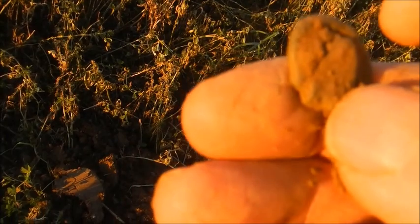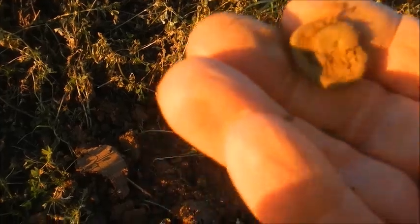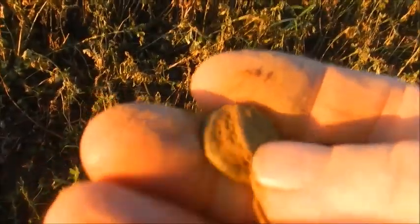Oh, that is nice. I'm sure that's a buckle because I can feel that part moving. Look, you see that rounded bit? It fits there. That's moving. That is beautiful. Wow, what a cracking little find. It's heavy too. What a lovely little find.